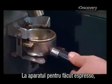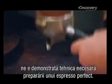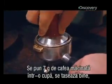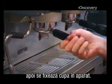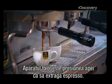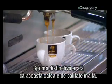Over at the espresso machine, the barista demonstrates the technique required for a perfect espresso. She puts 7 grams of ground coffee into the holder, tamps it down firmly, then wedges it in place. The machine applies water pressure to extract the espresso. The distinctive foam is a sign this coffee is first rate.